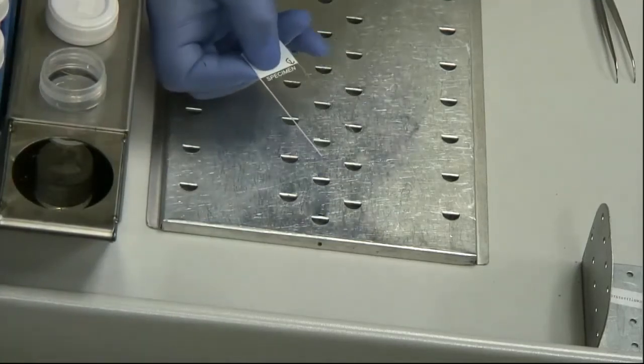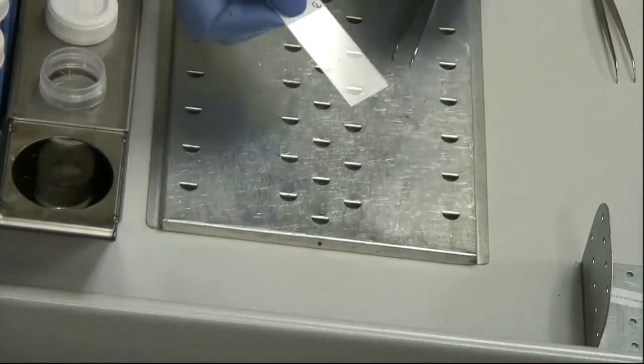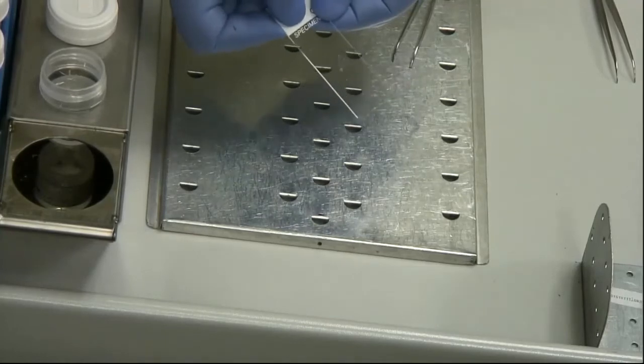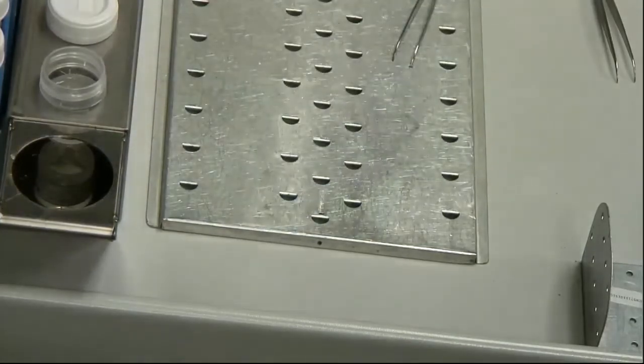So it's just gently rolled on the slide, and the tissue is then placed in formalin so that it can be evaluated at a later time. And I don't know if you can see the gentle sheen on the slide, which is basically the surface cells that have been adhered. And then we're going to stain it in the usual way.